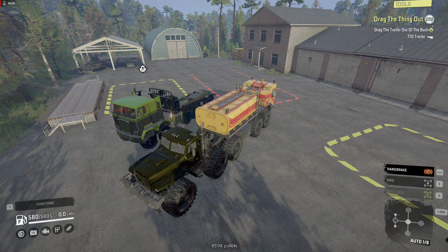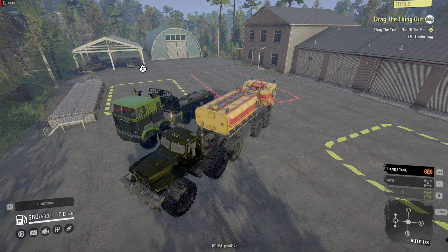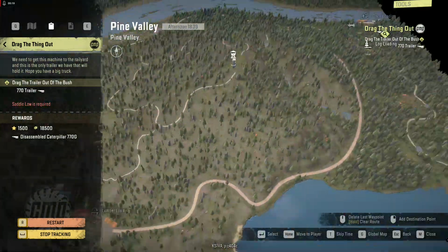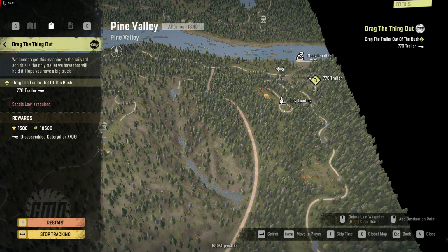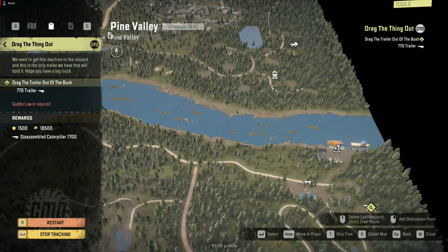We are on the Pine Valley custom scenario today. I've got a couple trucks set up that I'm going to hook up back to back, drive one, tow one. I need a low saddle, which is where the Ken 12x12 comes in for the 770 trailer. And then there's a vehicle to grab out of the river and repair.